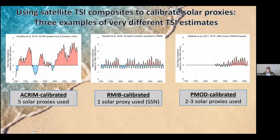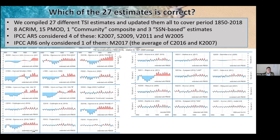But then the question is, can we rule this out one way or another? We have approached this topic very objectively, very much following the science, and we really wanted to understand which one is correct. So next, please. We will try to show you our ultimate result. A paper, by the way, by chance, finally appeared online today in Research in Astronomy and Astrophysics, led by Ronald. We compiled 27 TSI estimates.